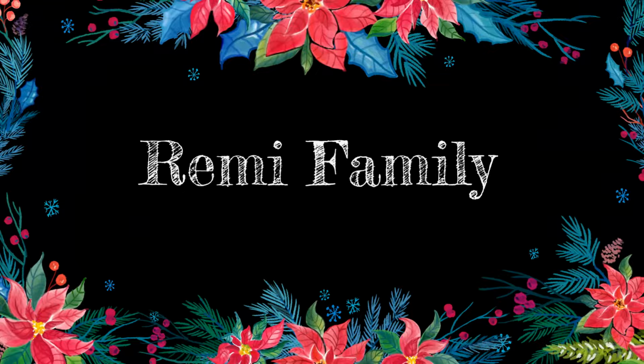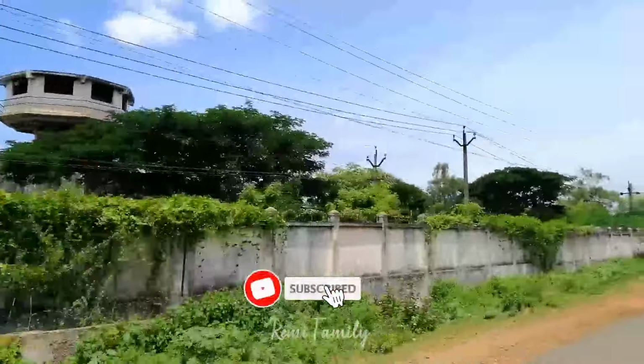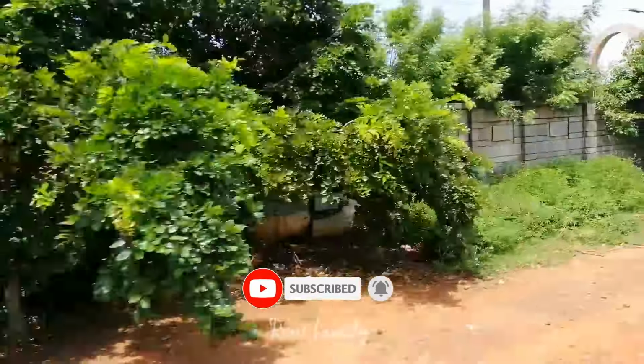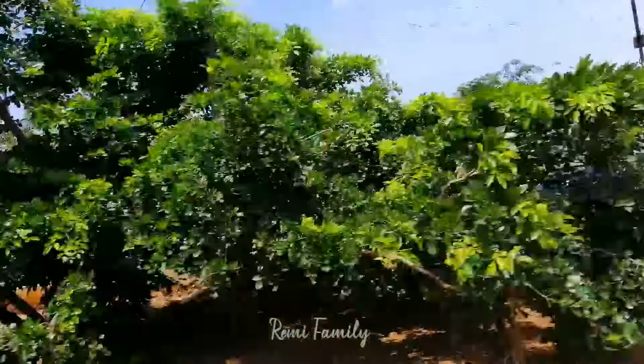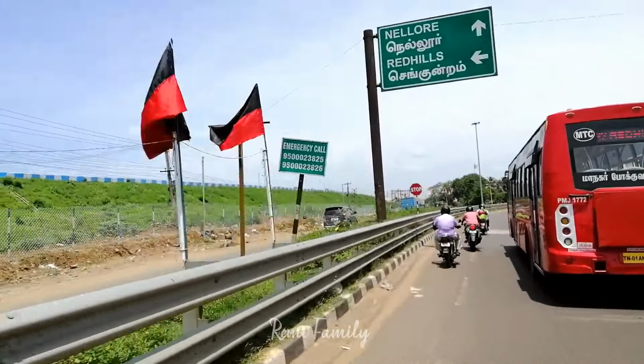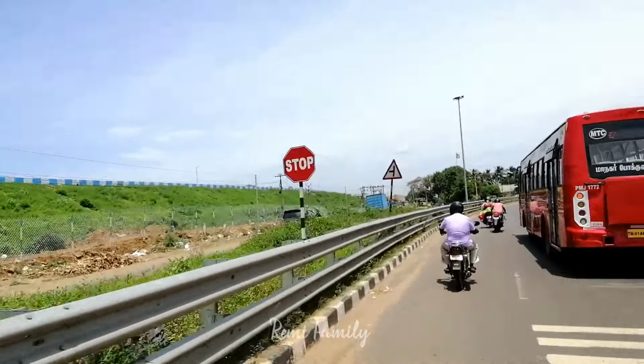Today we are going to visit a popular destination from Chennai, which is Tada Waterfalls. It's also known as Ubbalamadugu Waterfalls, which is in Andhra Pradesh, Chittoor district. It will be 85 to 90 kilometers and the travel duration will be 2 to 2.5 hours.